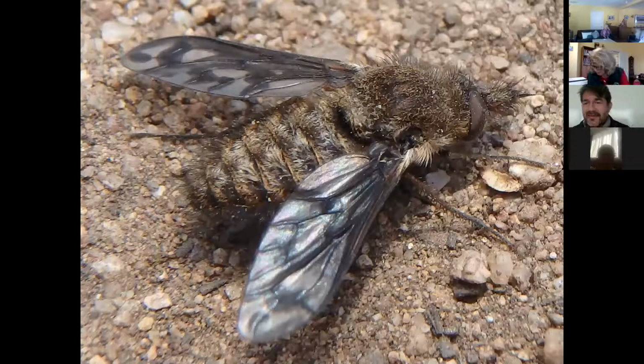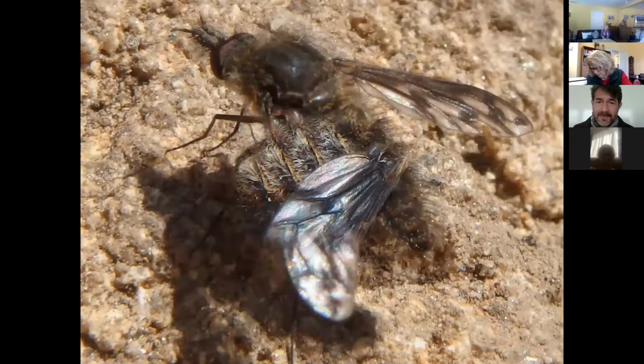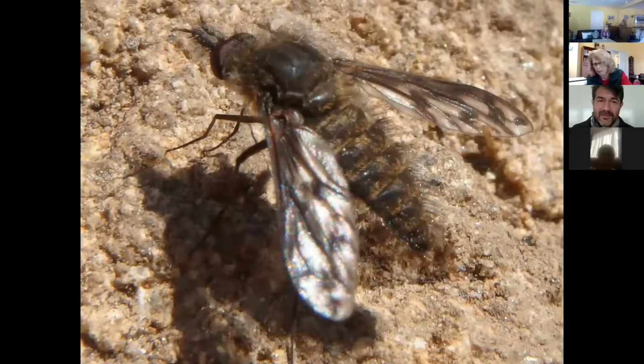And so we have a bee fly. It's able to hover, but as you saw, it briefly made a landing, very quickly drank the pollen and moved on. And when you see it, it is covered with hair. So it's going to be able to pick up the pollen. And so here are different views of it.